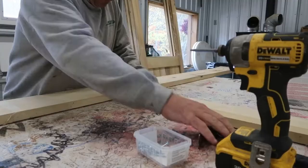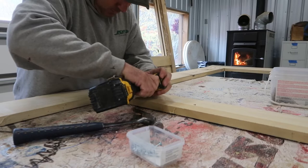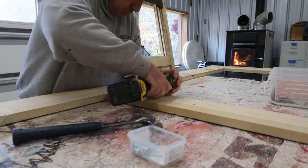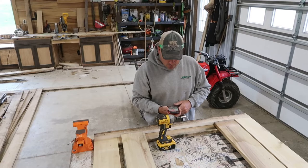I'm probably going to get in trouble on YouTube because the music's in the background. I don't think I told you guys, I'm using poplar. Some poplar I had left over. 1 inch thick material. We better turn this down. YouTube does not like copyright stuff like that.